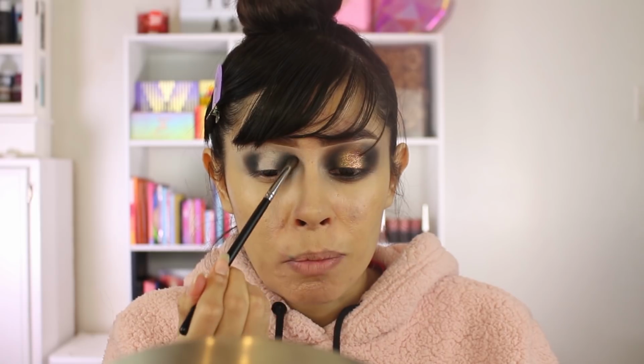Let me move my bangs. This is what sucks about having bangs, is that they're always in the way. I'm just gonna blend out that black just a tad bit and get it ready for my transition shade. I'm only using one other shade and then like two in the middle.